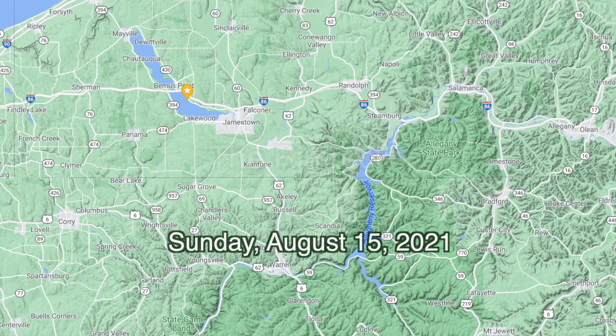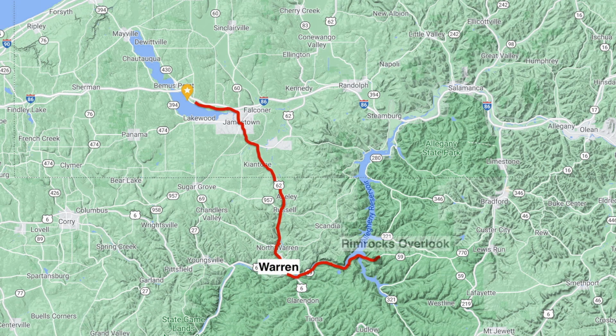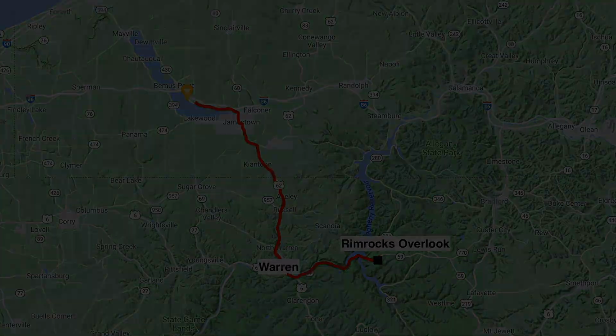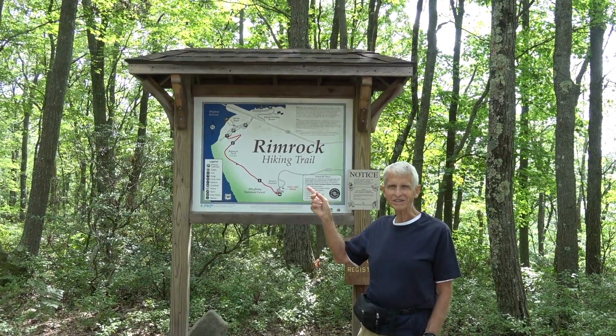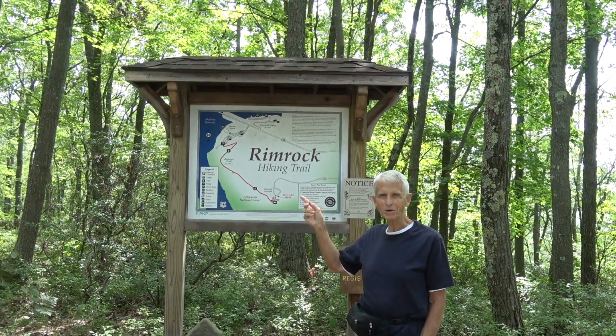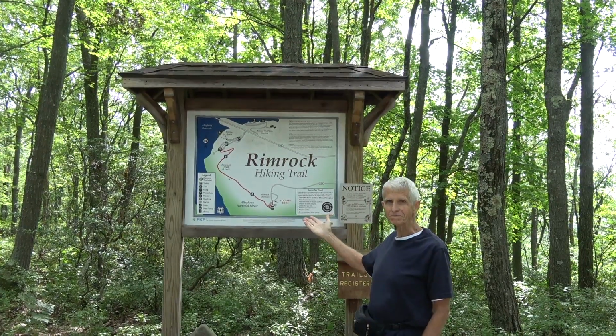On Sunday the 15th of August, 2021, Joanne and I took an hour and 10-minute drive down through Warren to the Rimrocks. We think this is where Kevin does his climbing. Okay, Kevin, here we are, taking a look at your Rimrocks, maybe, if we can find them. Looks as if we might.